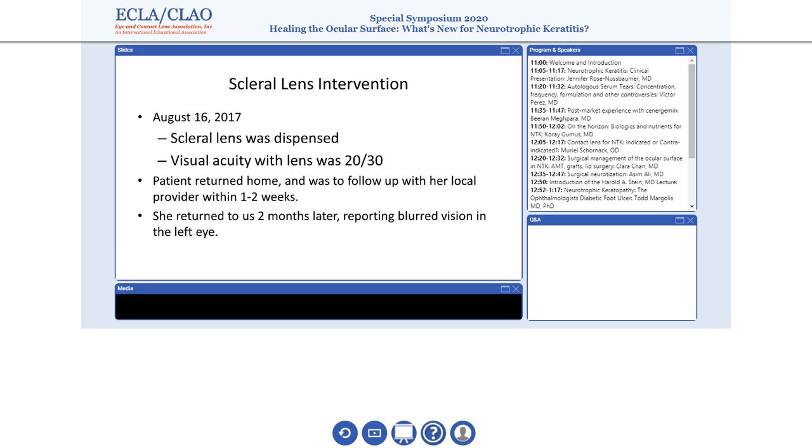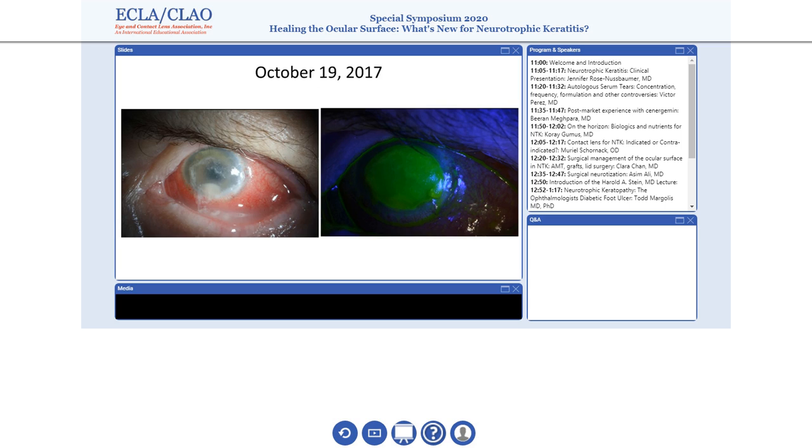dispensed the lens on August 16th of 2017. Visual acuity was 20/30. We were all very happy about this. Patient returned home, was to follow with her local provider, which unfortunately she did not do. She returned to us 2 months later looking like that.